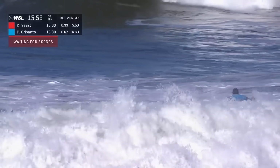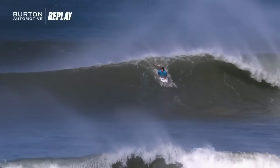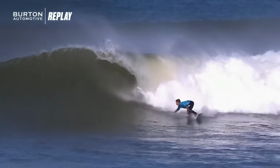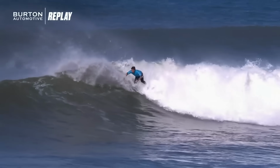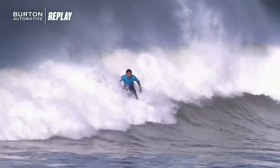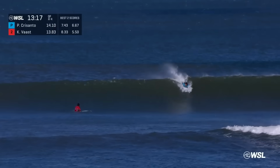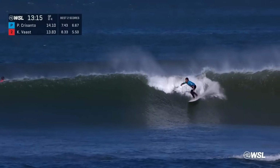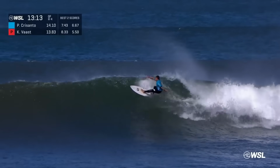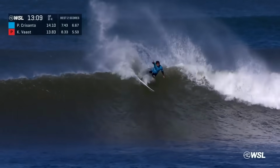There's another solid one for him. He's after a 7.17 to get himself back into the lead. Yeah, he's been rock solid. That compact little powerful style. Peterson Crisanto gets straight onto that deep bottom turn. Beautiful carve off the top. Little power pack. 7.43, fighting back beautifully on that last ride. And now looking to get rid of a 6.67 to extend that lead.